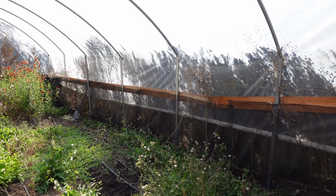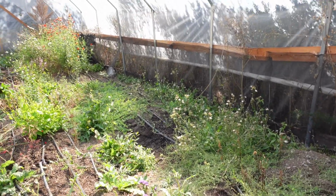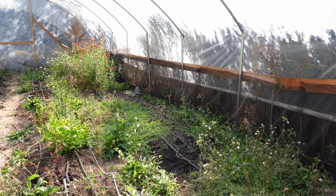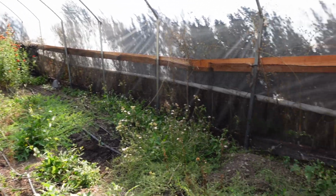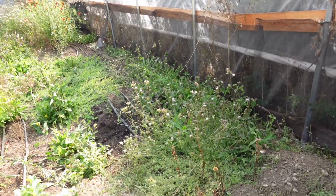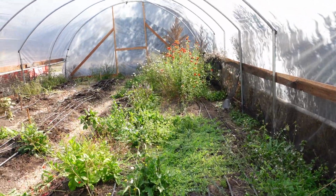One, I would never normally let my beds get like this. This is a total aberration because I shut down everything here months ago. I would never let weeds grow like this, ever, because they're then impossible to eradicate, because you see everything's gone to seed, right? So I would never let it get like this.